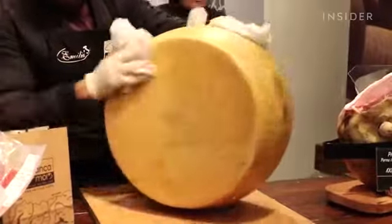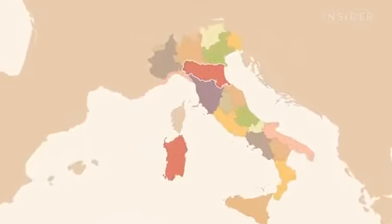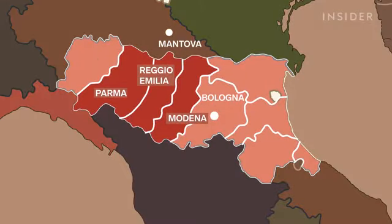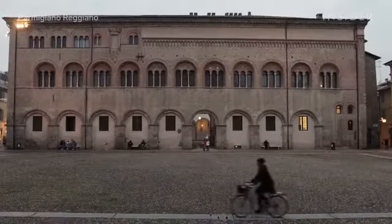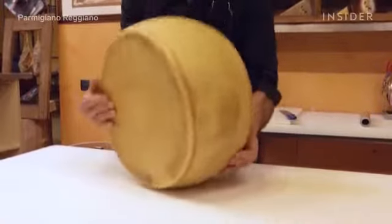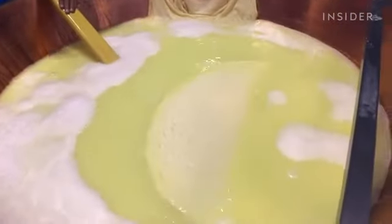Every single cheese wheel is made in a restricted area in northern Italy, in the region of Emilia Romagna. Its Italian name, in fact, Parmigiano Reggiano, means from the cities of Parma and Reggio Emilia. So how does this turn into this? And what makes it so special? We went to a dairy in Parma, Italy, to find out.